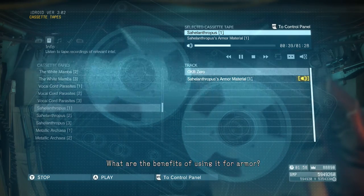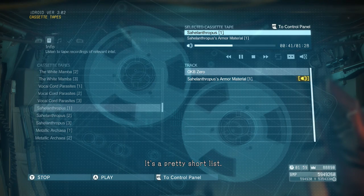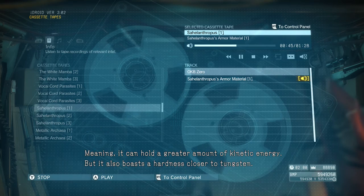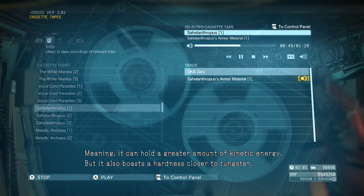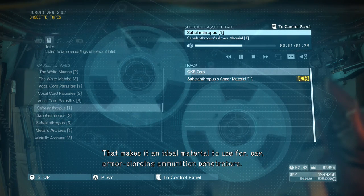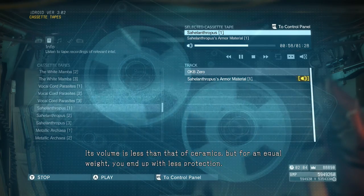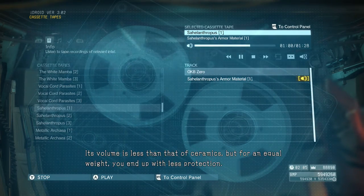What are the benefits of using it for armor? It's a pretty short list. Uranium's a heavy metal, like lead, meaning it can hold a greater amount of kinetic energy. But it also boasts a hardness closer to tungsten. That makes it an ideal material to use for, say, armor-piercing ammunition penetrators. But it's not the best choice for armor. Its volume is less than that of ceramics, but for an equal weight, you could end up with less protection.